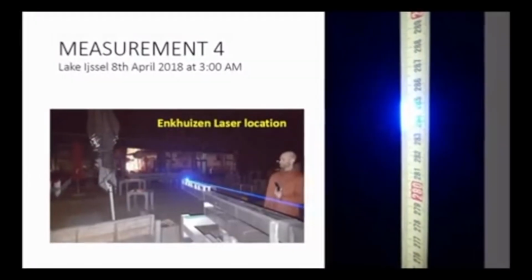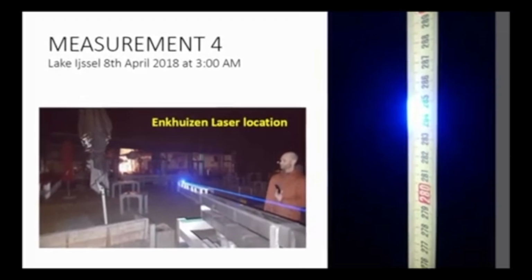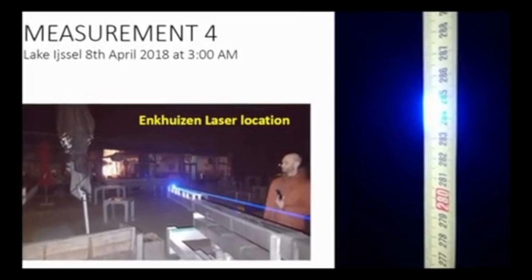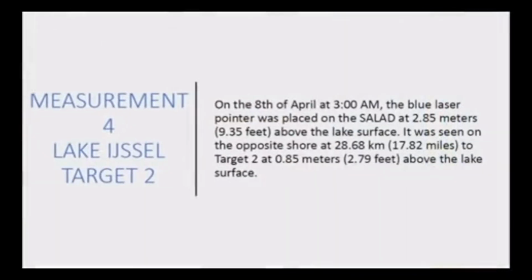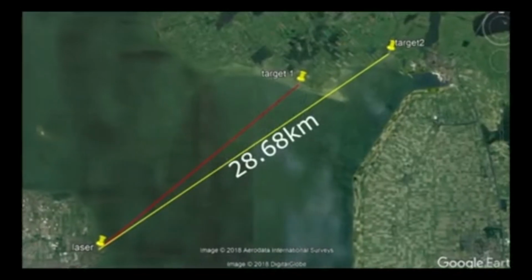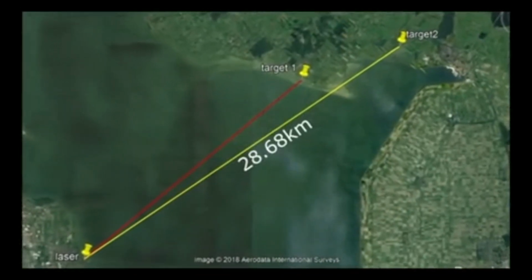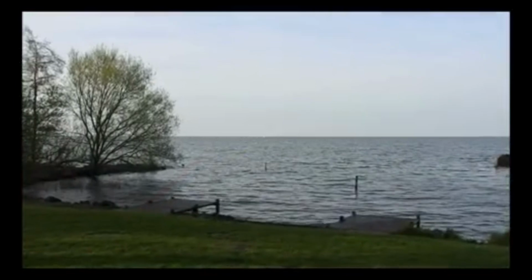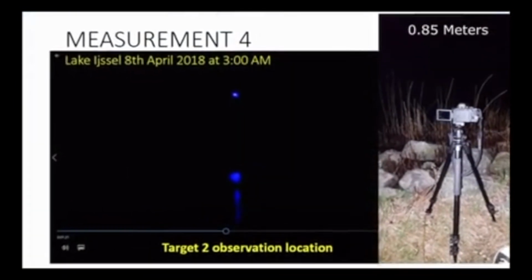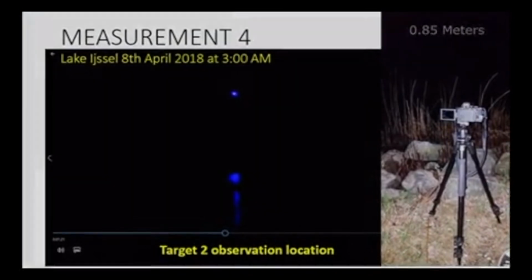Measurement 4. On April 8, 2018, at 3 o'clock a.m., the blue laser on the salad was 2.85 meters, or 9.35 feet, above the lake surface. It was seen at the Target 2 position, 28.68 kilometers, or 17.82 miles away, at a height of 0.85 meters, or 2.79 feet, above the lake surface.